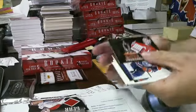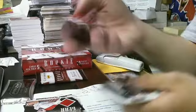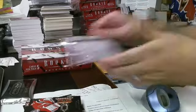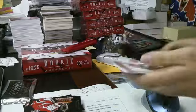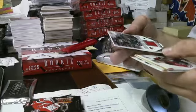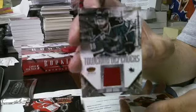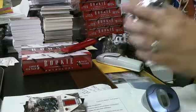And then we got a Vezina Contenders for the New Jersey Devils. Martin Brodeur, numbered out of 999. Last pack. We have a Crown Royale Towering Defenders jersey card of Brent Burns, San Jose Sharks. And here's the prism packs.